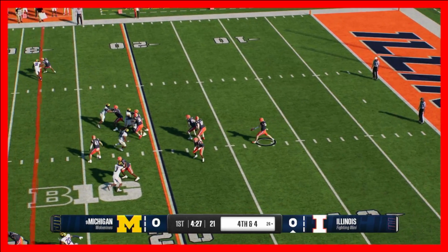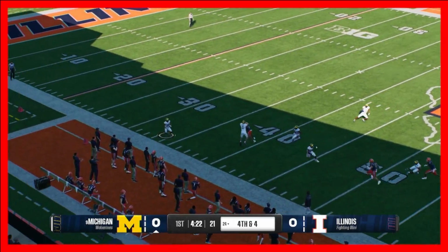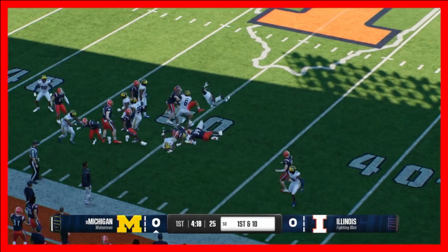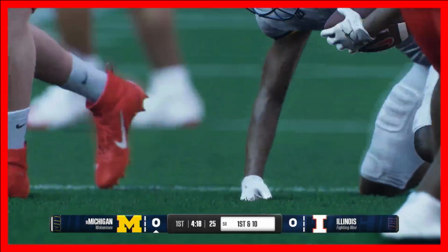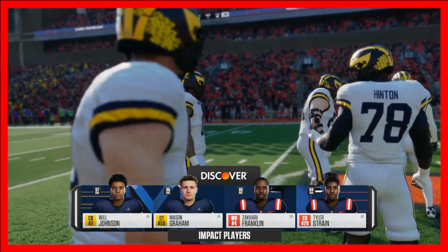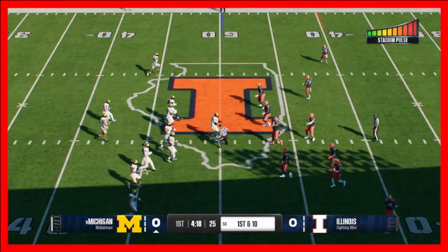Illinois lining up to punt this one away. Having to kick it away after a 3-and-out's not what they had in mind. On the move, it's Morgan. He gets a block. That's a perfect example of not settling for a fair catch. Pick up whatever yardage you can and help out the offense. So the Michigan Wolverines offense will have its first possession of the game.